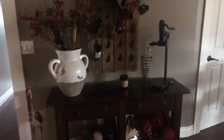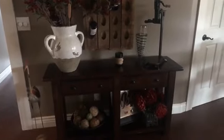Looks awesome with her bar. But here's the, it might be too dark for you guys to see, but she's got an old wine bottle holder, and then she stuck her bottles in there. And I just think that's so cool in her bar in the basement area.